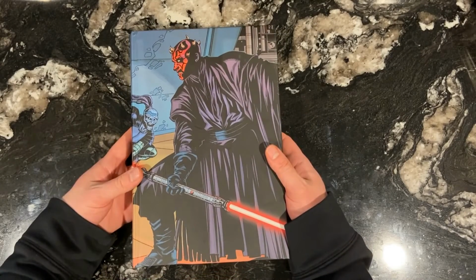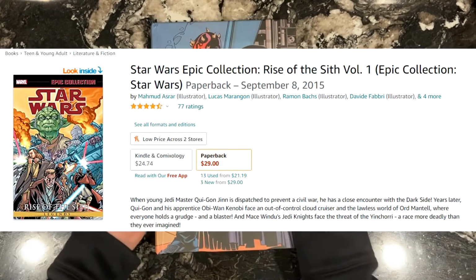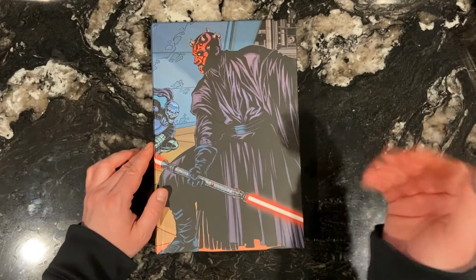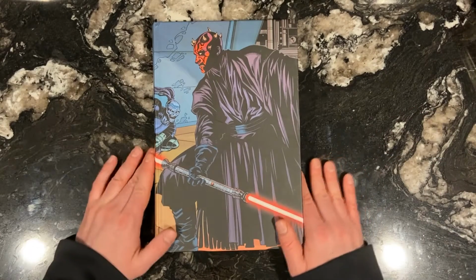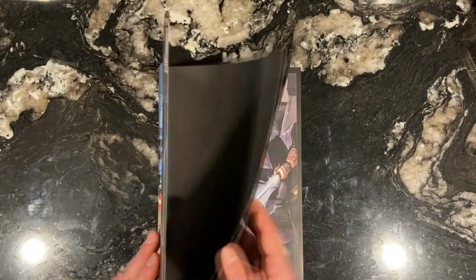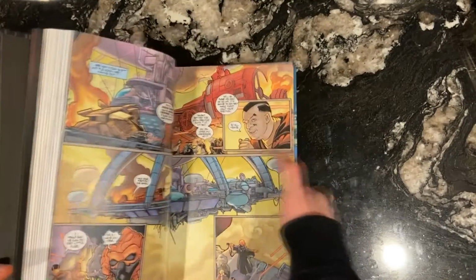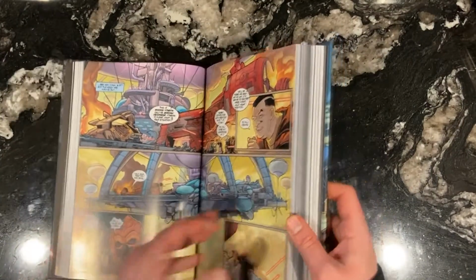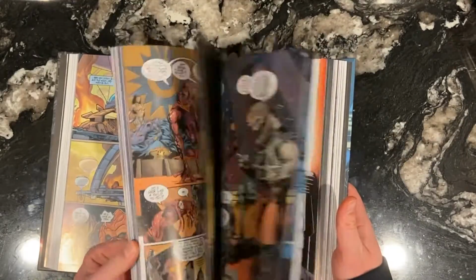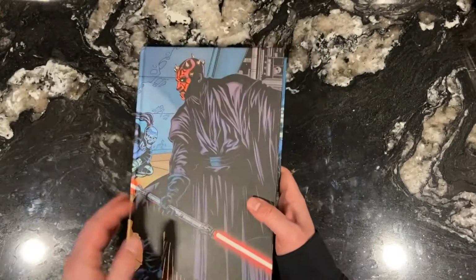To be quite honest, the Rise of the Sith Epic Collections Volume 1 and 2 contain everything this omnibus does, and you can get them for way cheaper. The nice thing about the omnibus is that all those comics are in one place. In conclusion, this is still a very good collection. Lots of comics, but getting it on sale is mandatory. If your heart is set on collecting the Star Wars comics in this format, I say go for it. It looks great, I love it, and I hope you all do too.